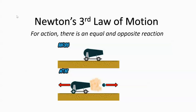Coming at you with another physics video today. This time we're talking about Newton's third law of motion, which says that for every action there is an equal and opposite reaction. And we're going to talk about what that means for the collision of two objects.